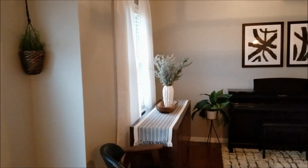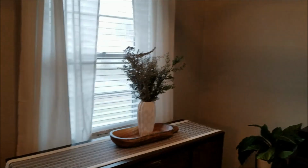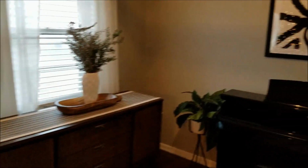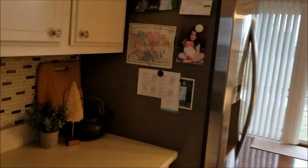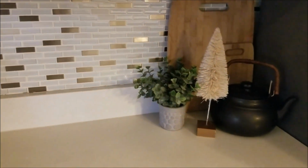I'm walking to the kitchen. So you can see here, we moved our buffet table into the piano room. It's really just simple, but that's what I'm going for this year. Added a little Christmas tree in the kitchen to give it some festive cheer.